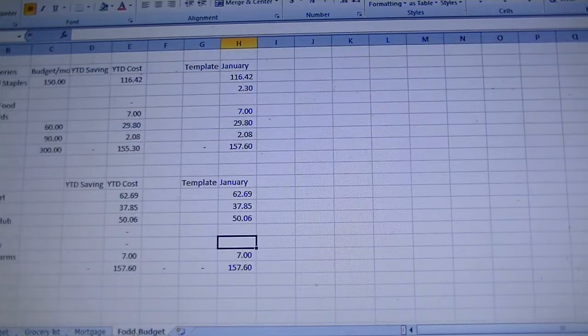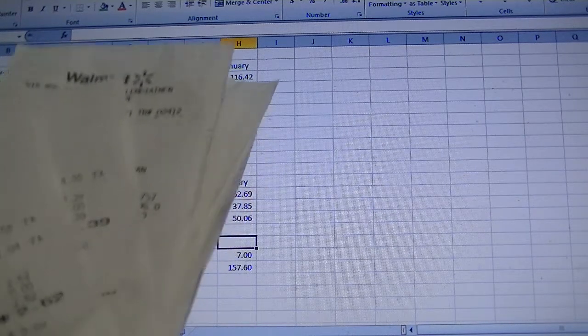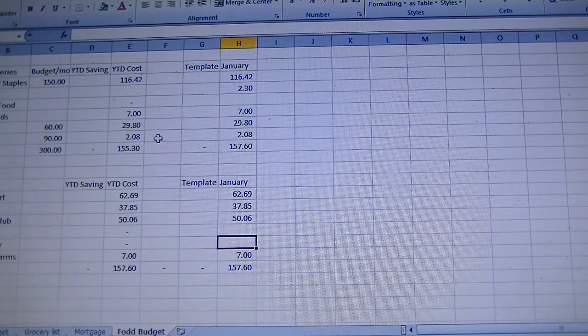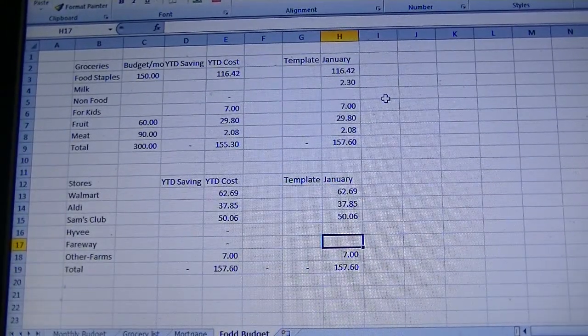And I like to collect my budget, my receipts, and I can show you some of them here. So I have them here, and I just put them in, and I hope I have everything entered. But that's how I like to track my food expense.